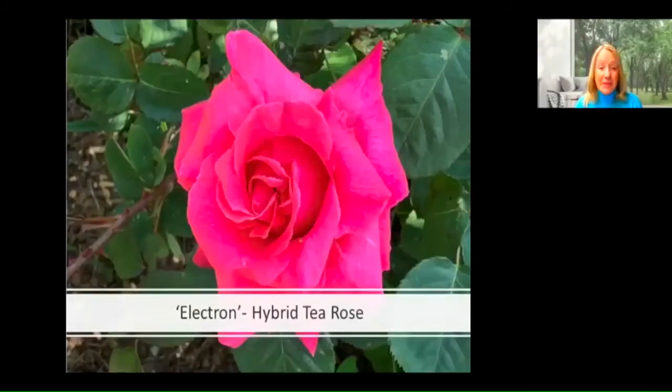Electron. This rose is unbelievable. It's neon pink. I like to say I think this rose comes with batteries. The color just shines in the garden. Electron grows about 4 to 5 feet tall. It's a hybrid tea. It has a very good bloom cycle, strong rose scent. It's a great cut flower, great rose for the nose as well. It does have many thorns, though, so you have to be careful.